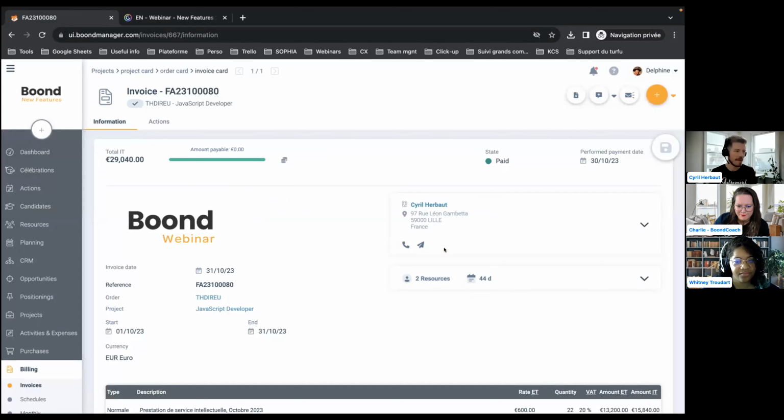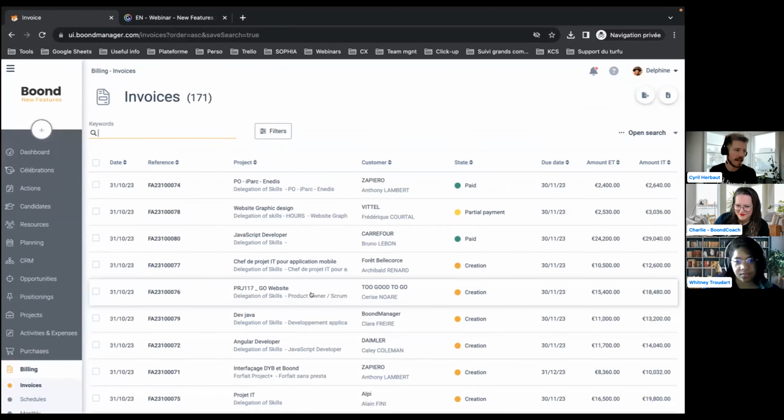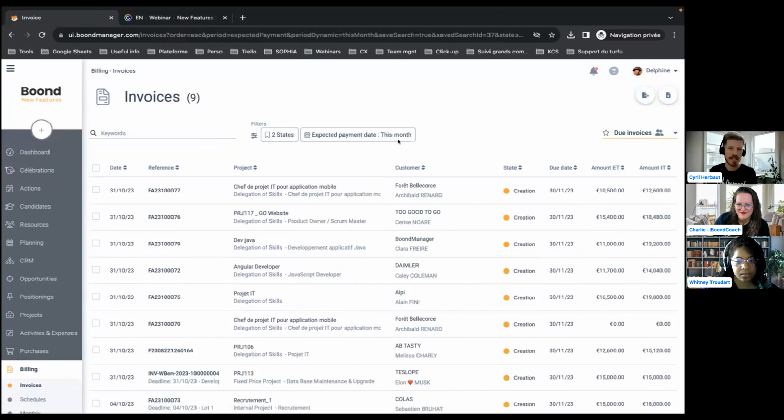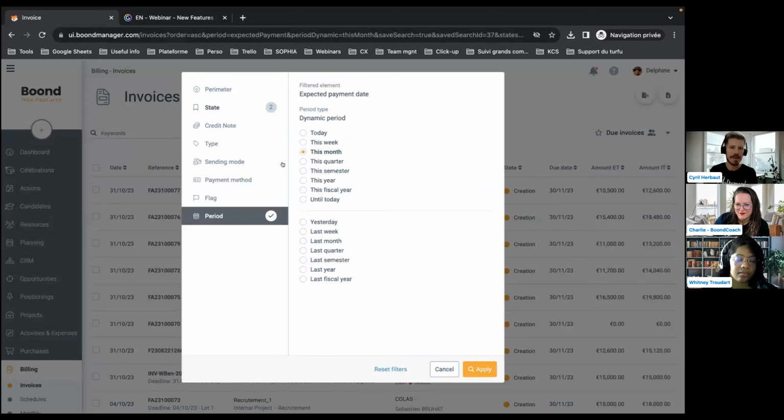So I was telling you before about dynamic filters, and here is a very good example I would like to highlight in the billing module. Where we are, in the invoices view, we have already created a saved search here, which is 2 invoices. Here we have 2 filters: the state of the invoices, creation and transmitted to the clients, and for the period, a dynamic period, expected payment date this month.